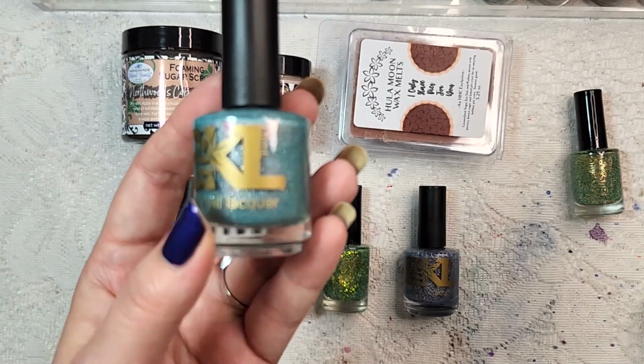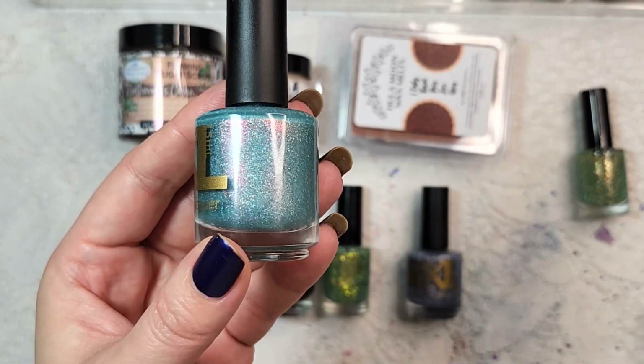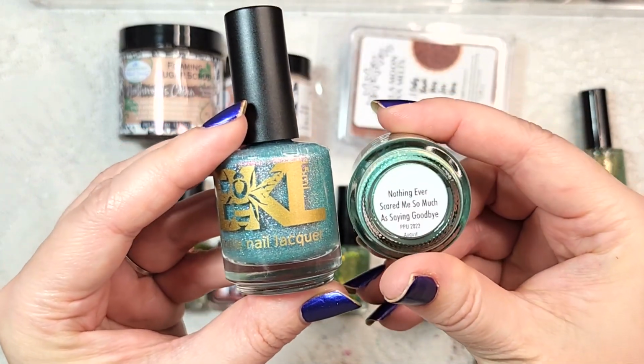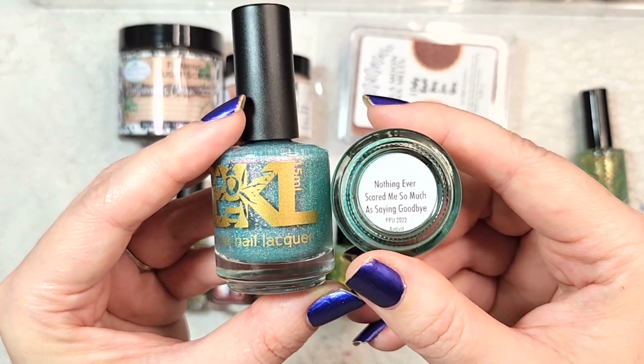And I did want to quickly go over a polish that you guys might be thinking this is similar to, because I definitely thought once I got it in person, I think I got something that was close recently. And it was also another Bee's Knees Lacquer. This one is called Nothing Ever Scared Me So Much as Saying Goodbye. This one recently came out for polish pickup in August of this year.